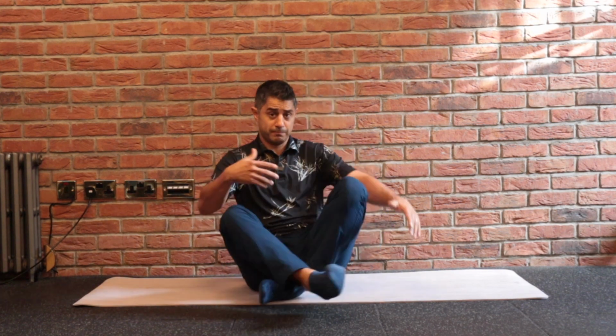It might take you a week or two to get to this range. Don't rush it. Breathe in and out. You're trying to practice this move for 3 sets of 8 to 10 repetitions. Work around your own range. Don't force it, and build up movement gradually.